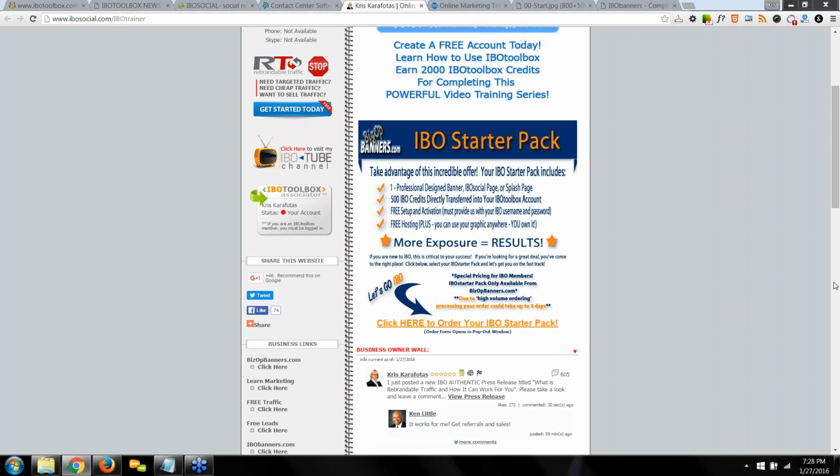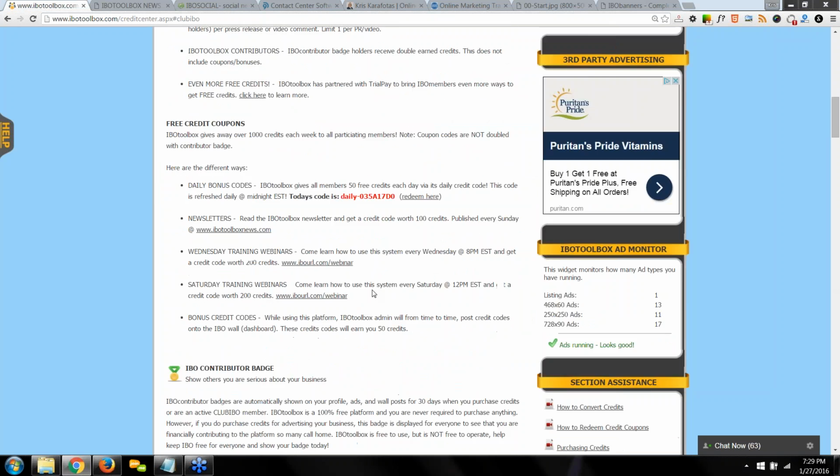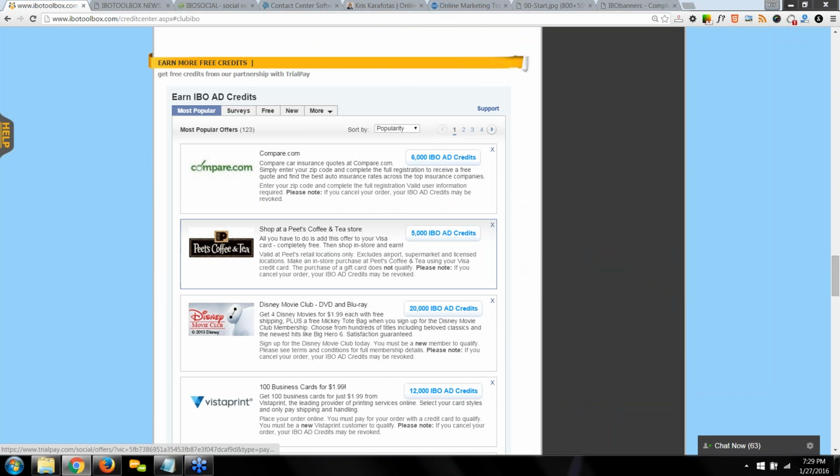Let's see here. How do I get IBO credits for trial pay? I've signed up for trial pay, movies for 9,000 credits, but I have not received the credits on my account. Okay, it's through trial pay. So when you go down to trial pay, once you complete it, if you are not getting the credits, then you want to click on this button up here where it says support. All offers through trial pay, all the support is handled through trial pay. They will automatically send over those credits to your account once it's completed. So if you've completed an offer and haven't gotten your credits, click on this and submit a ticket here.